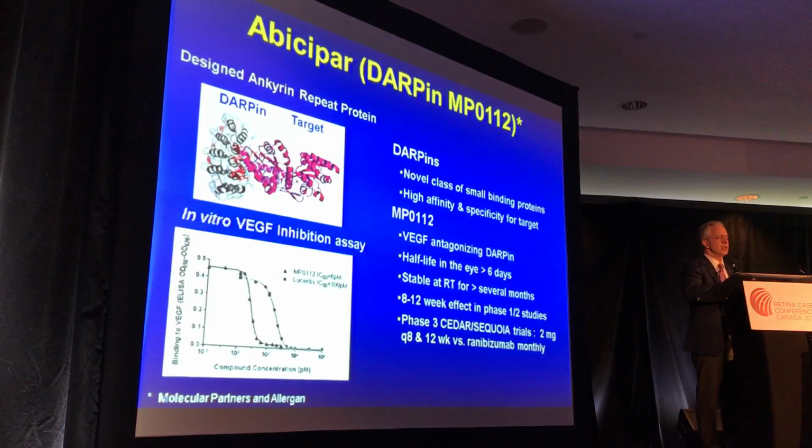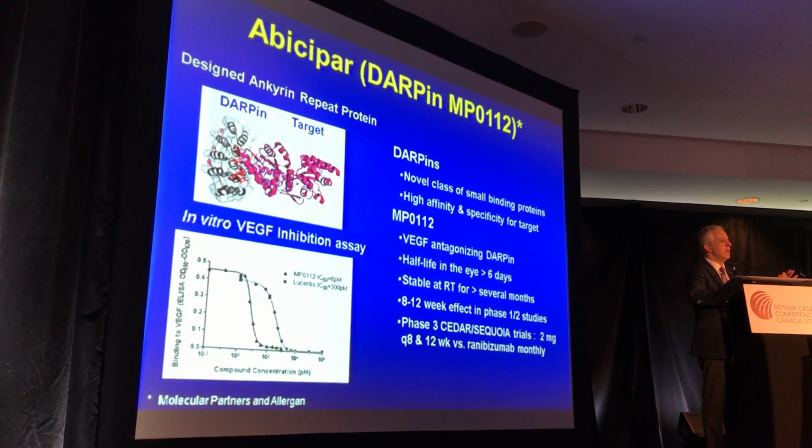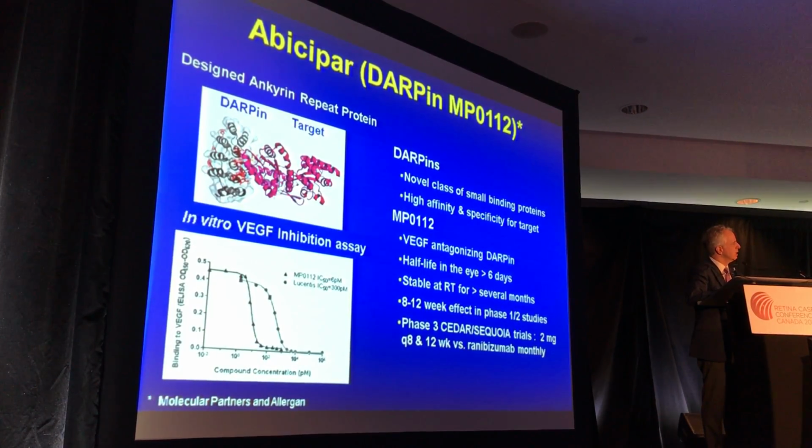So abicipar, that's a novel class of molecules called DARPins, designed ankyrin repeat proteins, small binding proteins that can be made highly specific with a high degree of affinity for the target at hand. And in this case, it is the VEGF-A family of isoforms. This DARPin in particular has been shown to have a high degree of affinity, and with pharmacokinetic and pharmacodynamic modeling, it does seem to potentially give us some greater durability of effect.